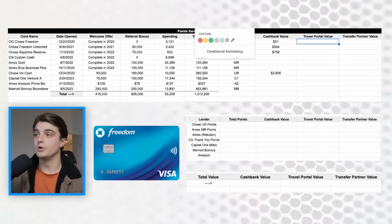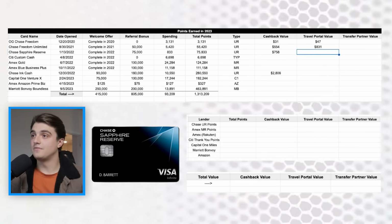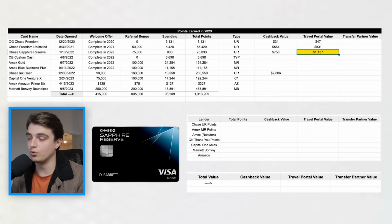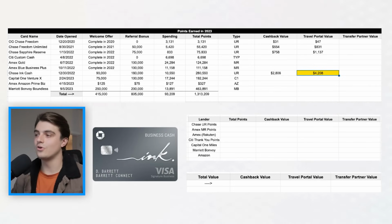So on my OG Chase Freedom, that comes out to $47. On my Chase Freedom Unlimited, that will come out to $831. And then for the Chase Sapphire Reserve, that would be $1,137, crossing that 4-figure mark. So that's great to see. But then with my Chase Ink Cash, that's obviously going to be much higher at $4,208 worth of travel portal value.